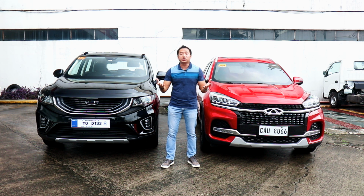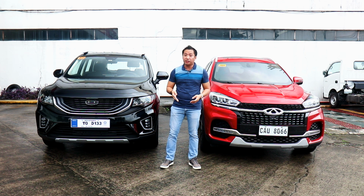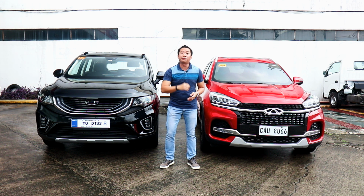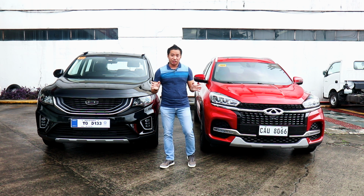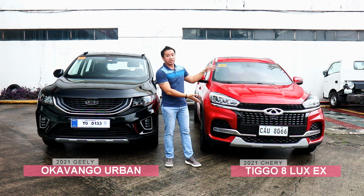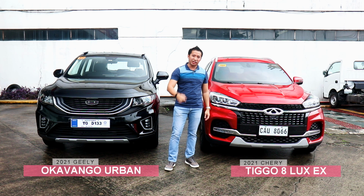Well, you guys know how much I love a challenge, so we're back here at Geely Manila under the threat of rain to give you that Comparo that all of you have been asking for. Friends, the Geely Okavango Urban versus the Chery Tiggo 8 Lux EX. Let's do this.